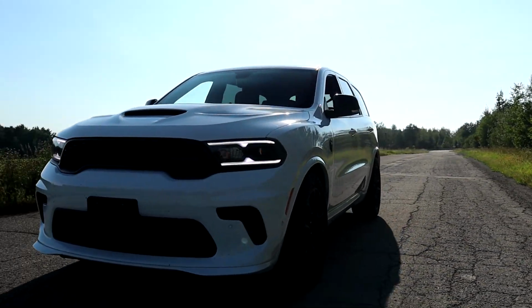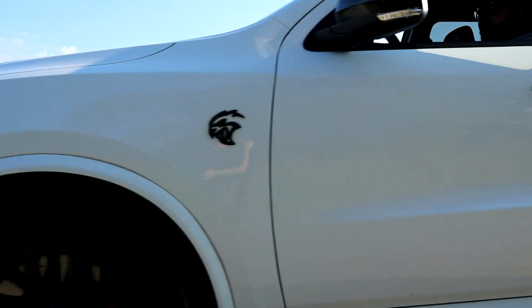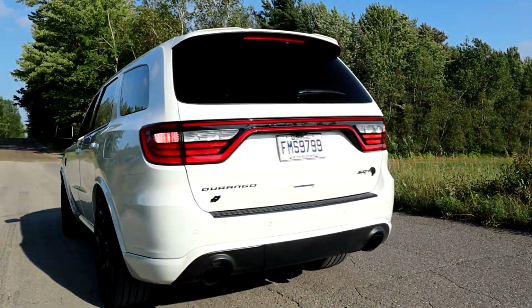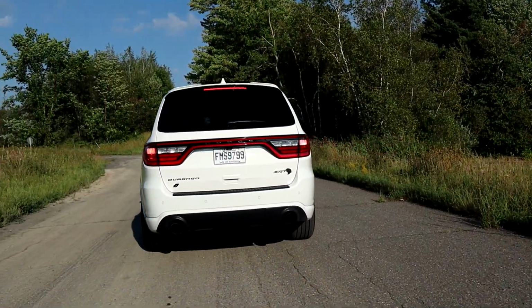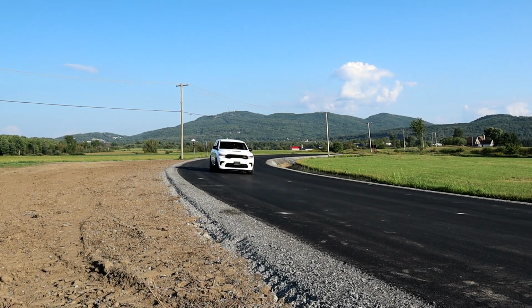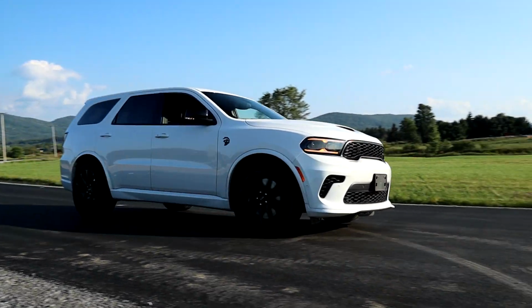From my point of view, if I didn't need more space, with the kids and all that, I would have bought this SUV, because every time I drive it, I have so much fun with it, and I don't make any sacrifice on the practical side. So that's why I love this Durango Hellcat.